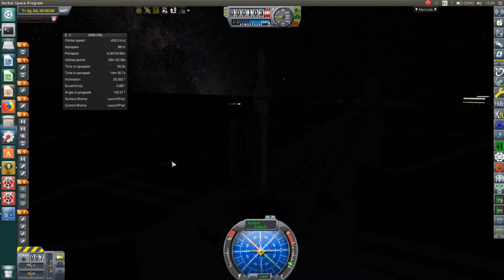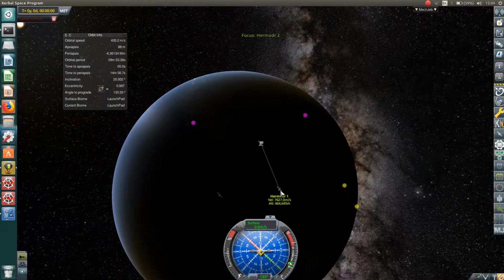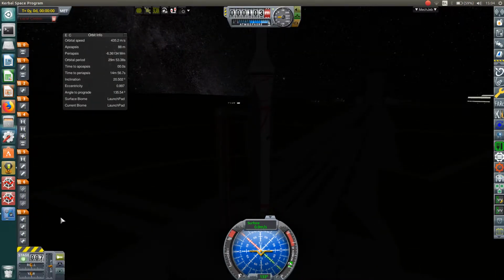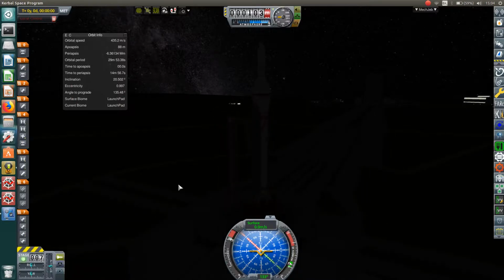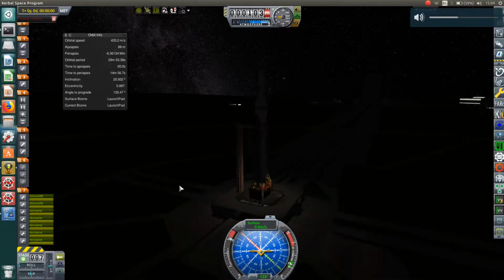So we're here for another night launch. I apologize, but the reason is we have communications with a satellite. So hopefully that will make things easier. So let's get this thing going. Okay, guidance is set. It should launch soon. And hopefully that's not too loud.